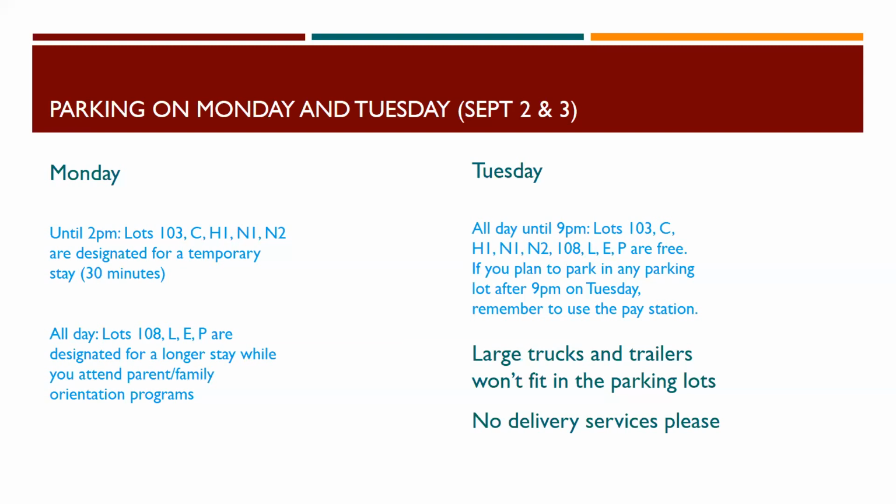As some of you may have already experienced, our streets are small Denver streets, and it will take a little while for us to move everyone in and for you to find your way to the longer term parking spot.